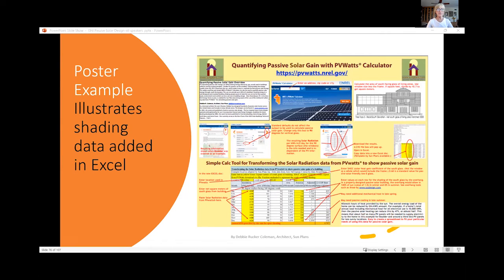Here's a poster that I created for the American Solar Energy Society conference one year, where I took all of this information and put it into a poster. If anybody would like a copy of this poster, email me after, I'll be glad to share it with you. But here you can see where I added my column in for the shading.